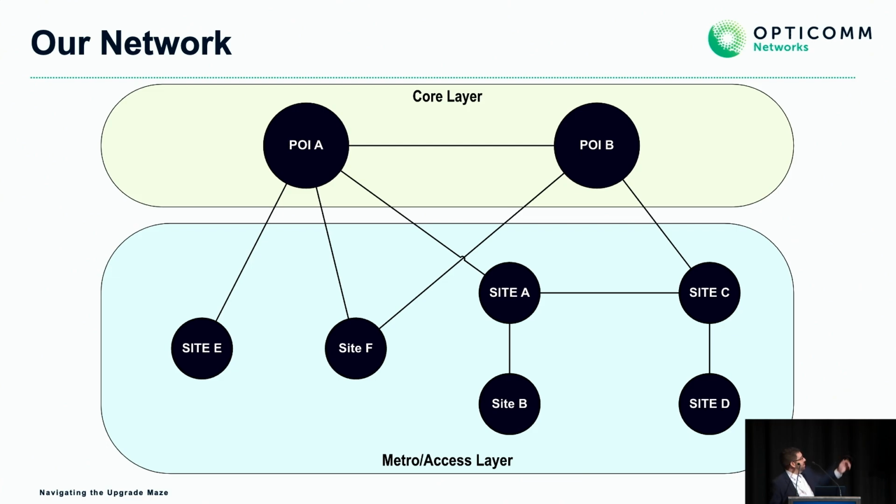So something that some people have asked for is what our network looks like. It's a very high level, I do apologise. Can't go into too much detail.